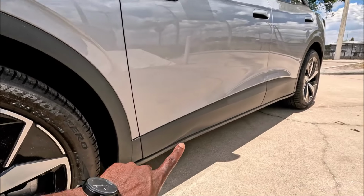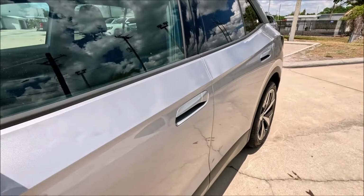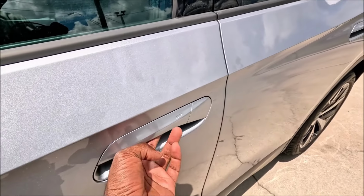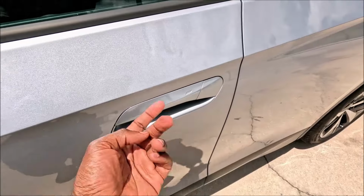You also see down the side skirt the big chunky cladding, again to help protect the paint. Flush door handles here as well with an E-latch, so they're not actually a latch that will move mechanically. It's the E-latch right underneath.